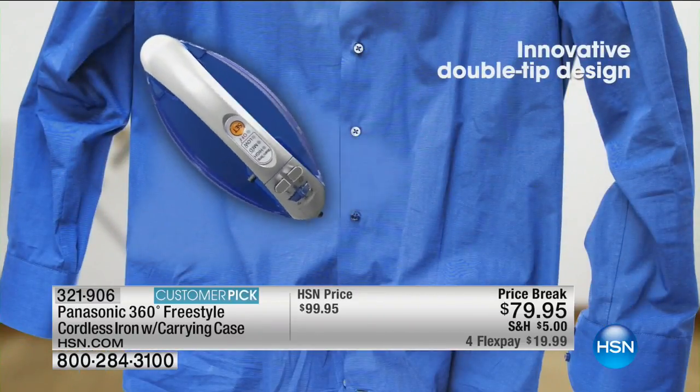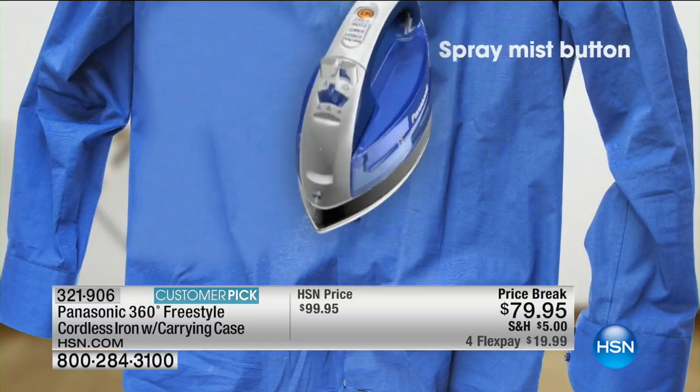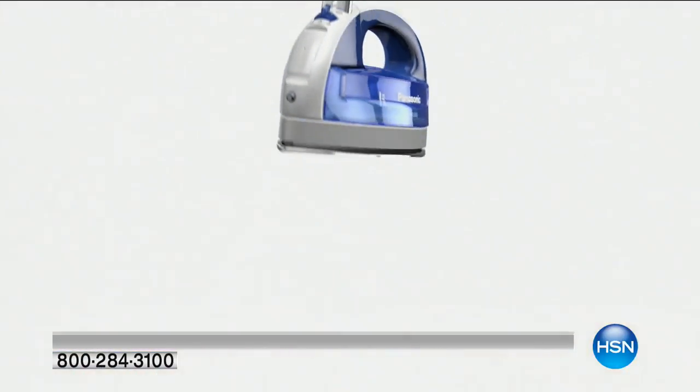It has adjustable steam, high steam for heavier fabrics. It even has low steam when you're just doing touch-ups. But you're going to love that iron. And a great price. I think it's discounted. Last time, it used to be $99. Now it's only $79.95.